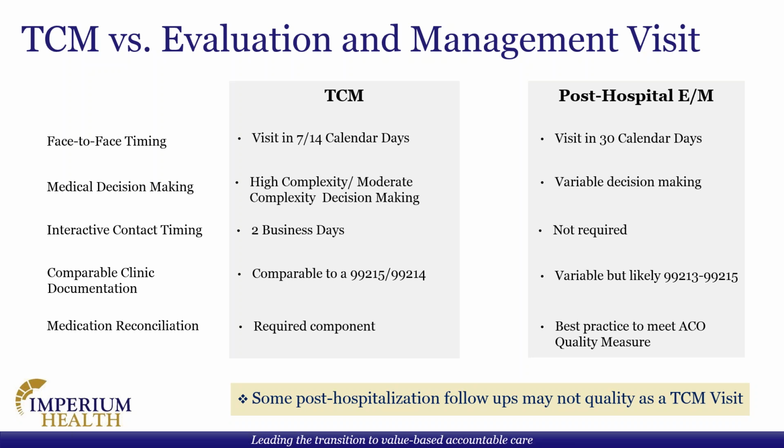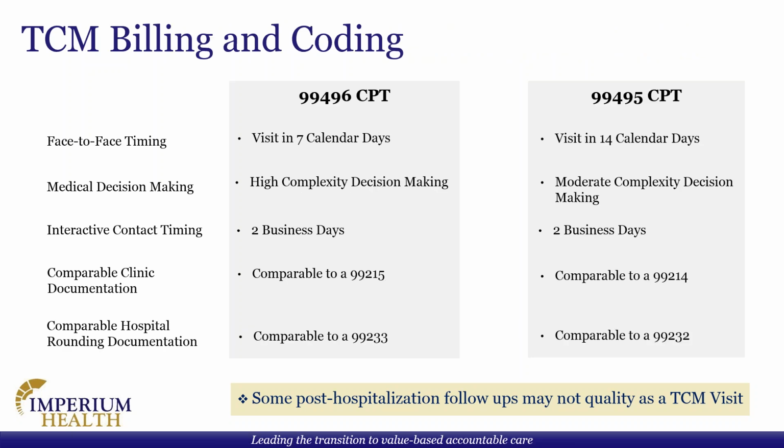But I do like to always kind of pause here and say, not every post-hospitalization, post-inpatient, or post-observation stay will really qualify as that true TCM. And one of the biggest drivers is going to be, if you bring a patient back into the clinic and they're really not as sick, not as medically complex as we first expected, you should probably bill for it as an E&M visit just to be a little bit safer. Nobody wants to be audited and have CMS identify something that we might have to potentially pay back. So it's always better to be a little bit conservative while still understanding the rules.